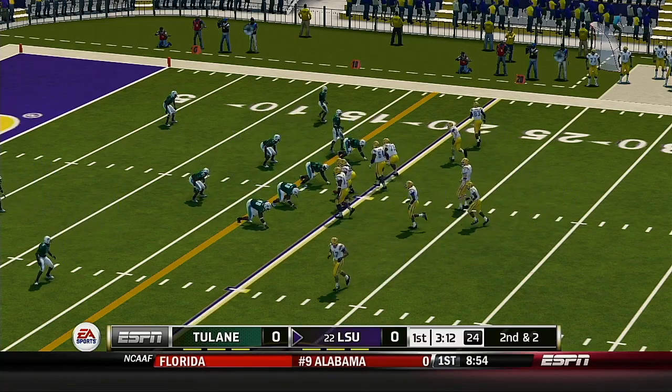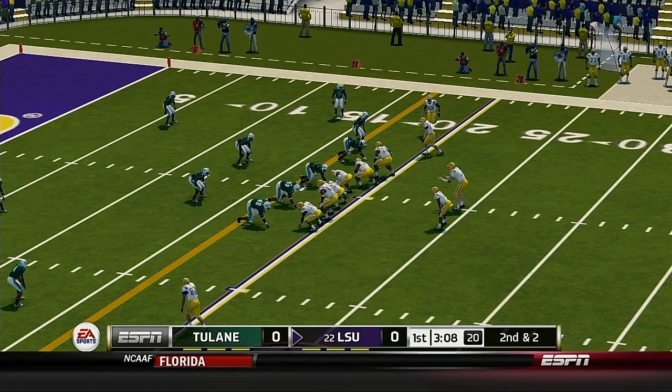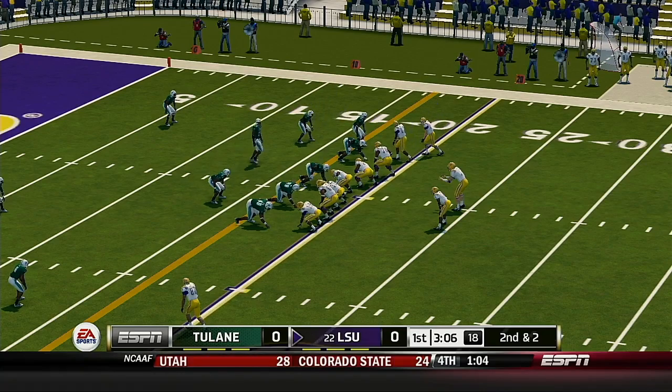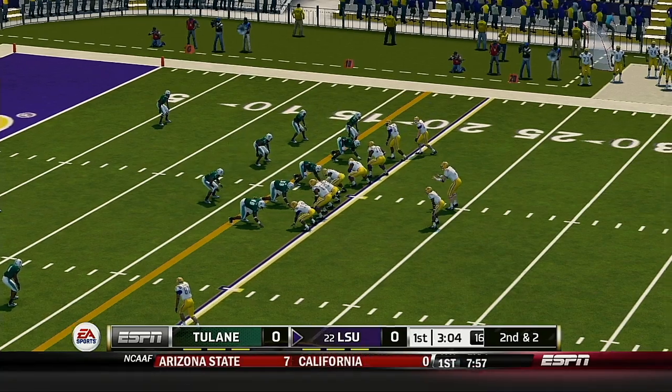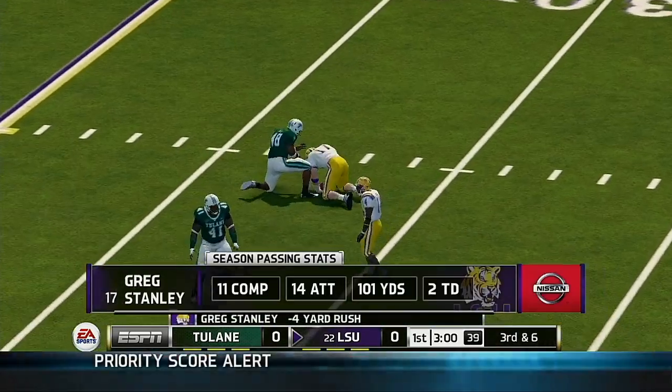Tight end right. Hey, check mark 33. Check mark 33. Ready. Motion black 68. And he's stopped behind the line.